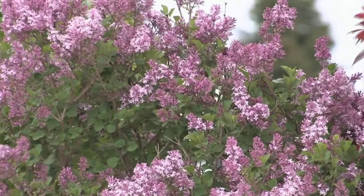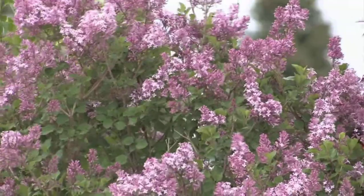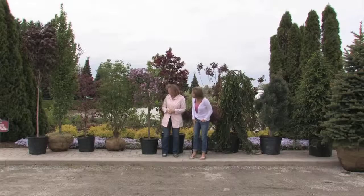Yes, the dwarf Korean lilac is a smaller version of it, so you don't have to do a lot of pruning to it. Light pruning right after it blooms, just to keep its shape. Okay. You don't want to prune it in the fall, otherwise you'll be pruning off the blooms for the following year. Okay, good point. All right, moving on.